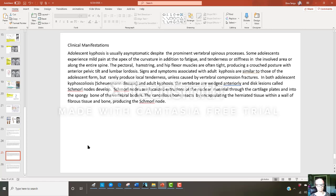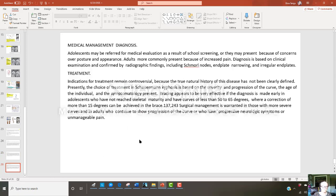In both adolescent kyphoscoliosis, Scheuermann disease, and adult kyphosis, the vertebrae are wedged anteriorly and disc lesions called Scheuermann nodes develop. Scheuermann nodes are localized extrusions of the nuclear material through the cartilage plates and into the spongy bone of the vertebral bodies. The cancellous bone reacts by encapsulating the herniated tissue within a wall of fibrous tissue and bone, producing the Scheuermann node. Medical management: diagnosis: adolescents may be referred for medical evaluation as a result of school screening, or they may present because of concerns over posture and appearance. Adults more commonly present because of increased pain.